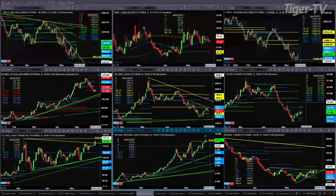Natural gas will complete a TD 9 count today. That suggests one of two things. Either we see a retracement, or if we see price trade above, close above today's high, that's going to tell you about a very strong momentum move to the upside. And the 30-year Treasury traded right into a descending trend line, but also traded into a rising trend line out there.